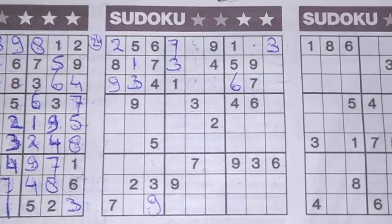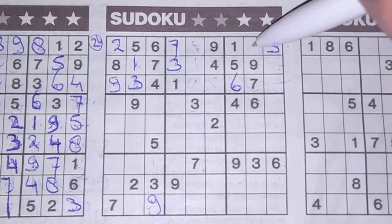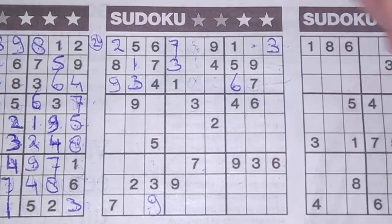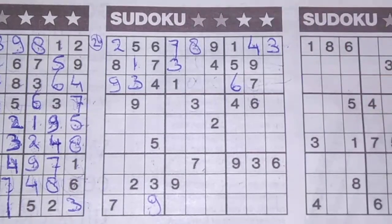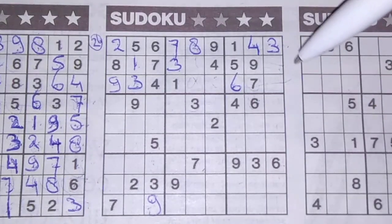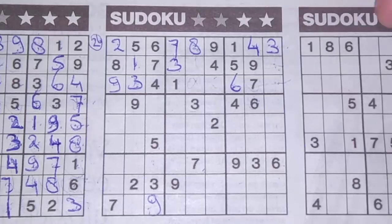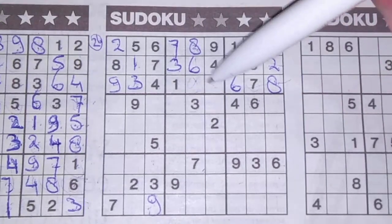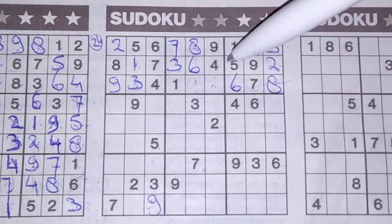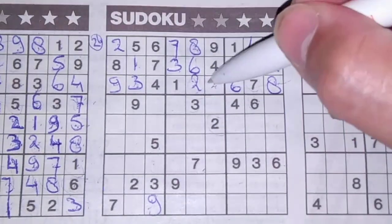How about the 4? 4 in this row, 4 in the second row. So in the first row, the only place for the 4 should be there. One box is left in this first row for the number 8. Then 2 boxes left in this big square for the numbers 2 and 8. We see an 8, no 8 there. 8 should be here, and the 2 goes there. One number left in the second row, for the number 6. 2 numbers left in this big square for the numbers 2 and 5. We see here 2, no 2 there. 2 should be here, and 5 goes there.